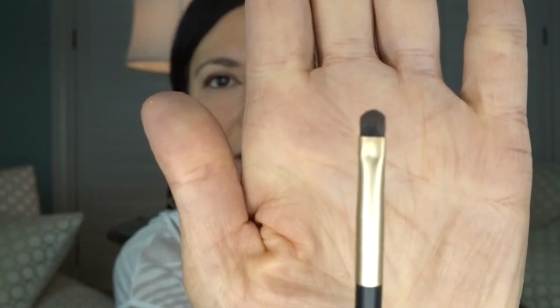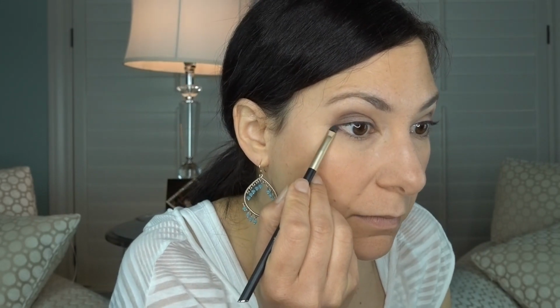so I had to go purchase my expensive superhero. I'm going to take this awesome Sonia Kashuk Petite Smudge Brush. It's really good. It's teeny weeny. Look at how little that is. And I'm just going to smudge. Let me clean it off really quick. And I'm just going to smudge a little bit of both the light and the dark color under my lash line.